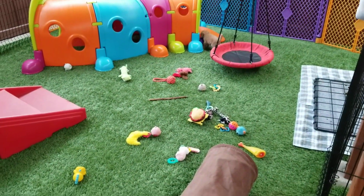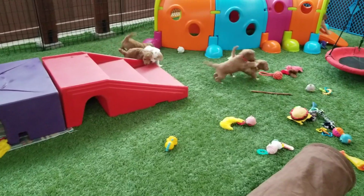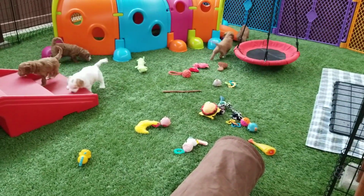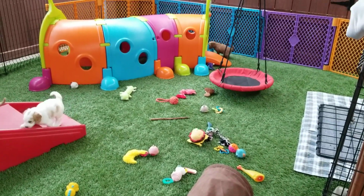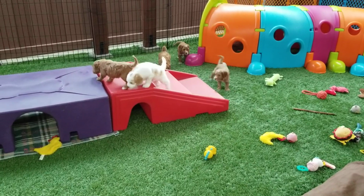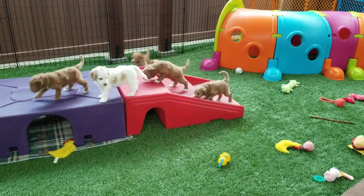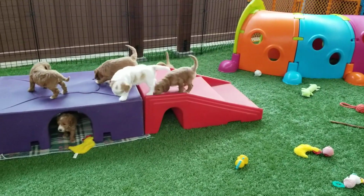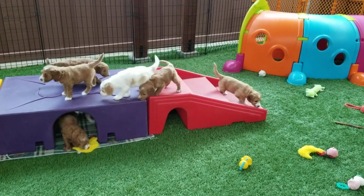We changed the playground around to add the stairs. There they go. Oh, they're so ready to run around in the morning. Of course, they're all back behind the caterpillar. Good job, guys. You're exploring the stairs. It's the first time they've seen the stairs. Yeah. Good job.